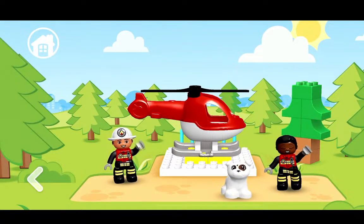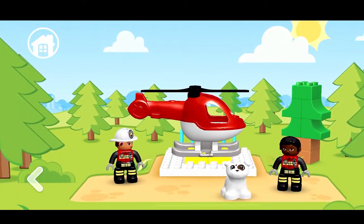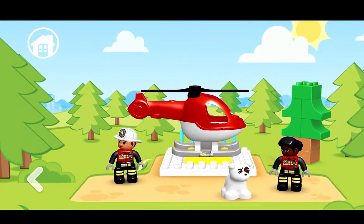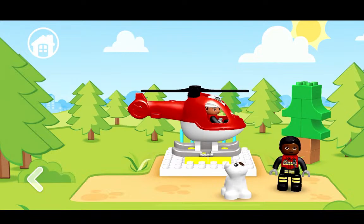Hello, our little friends! Today we will be little firefighters and find out how they work. What we see here? Red helicopter, two firemen, and white dog. Let's get in a helicopter and fly around the area. Suddenly, someone needs our help. Okay, go to the helicopter. Okay, off the ground and fly.